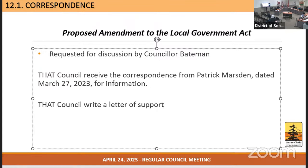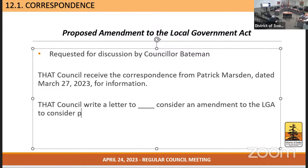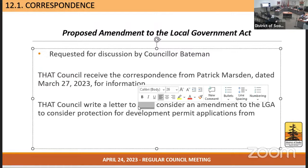To consider a legislative amendment to Section 511 of the Local Government Act to offer protection for development permit and subdivision applications. Mr. Marsden has suggested 24 months. I haven't asked you about that time frame and whether you feel that is appropriate. But the key point is that this motion would bring the matter forward to the minister's attention for a second time and let them know that council would be considering this.